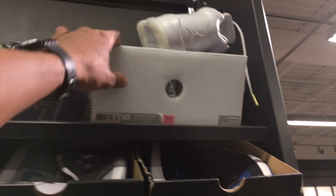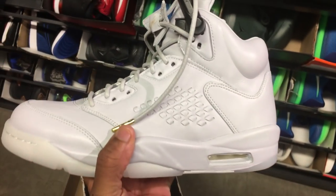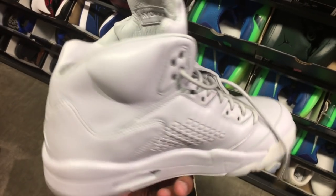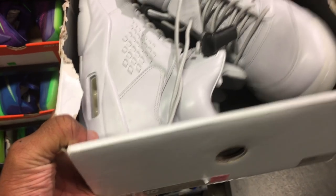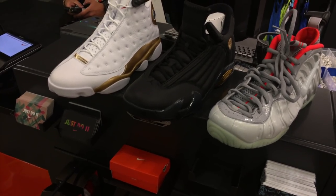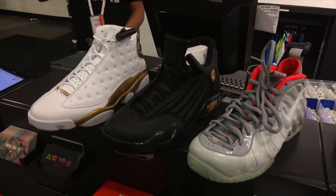Look what I see here. These are $300. That's 20% off. $300 plus 20% off, man. A lot better price than $400. So the 5 retro premiums made it to the clearance with additional discount and still sitting. Wait, wait, card? Yes, card. I'll take it.